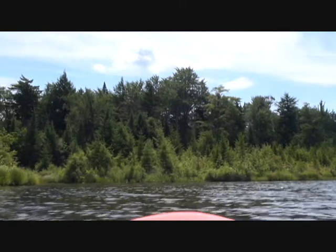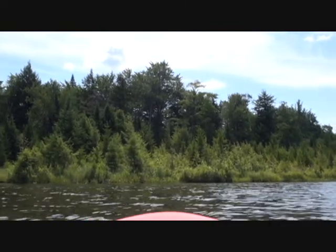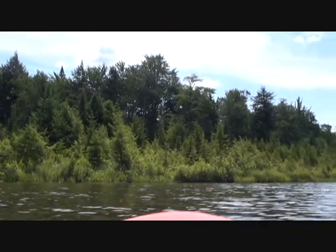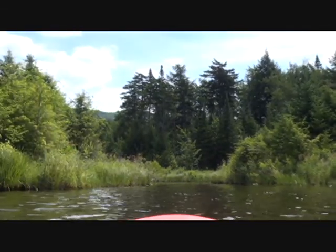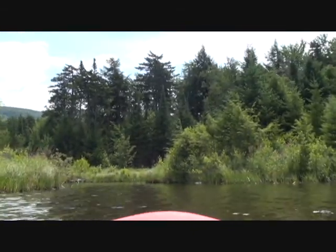And today I think I finally have found a bog where I'll be able to get some footage of this beautiful little plant. So why don't we paddle on over here in the kayak and see what we can find. Right over here, there's a little opening off the lake back into a bog. So let's see what we find back here.